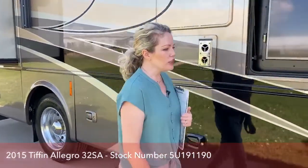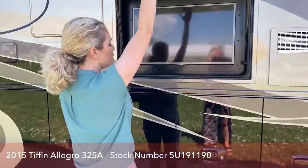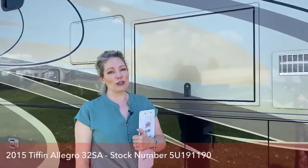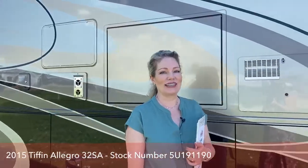Now, Tiffin makes some really strong doors. But I think we all know that if we don't like the inside of the coach, it's really a moot point. So let's go inside and see how beautiful this coach is on the inside.